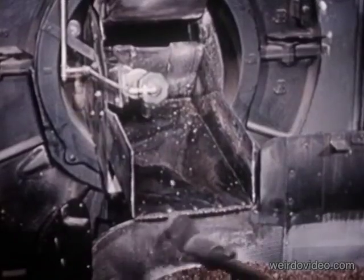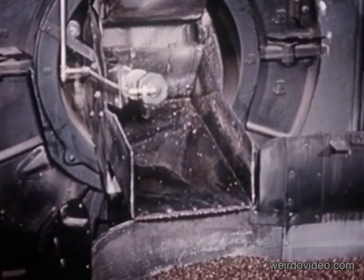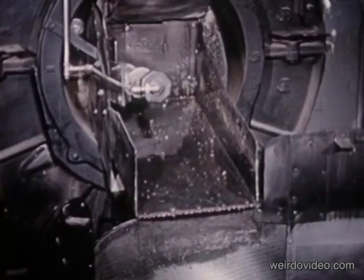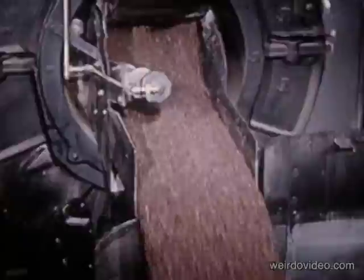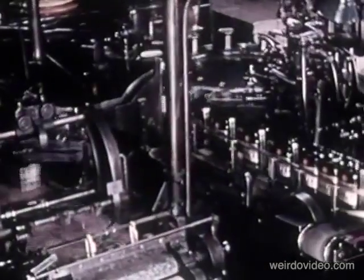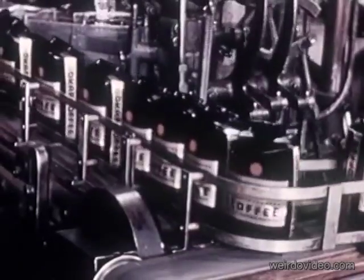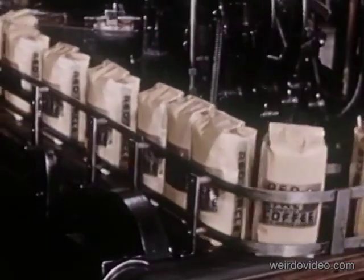From blending machines, the green coffee is introduced next to huge automatically controlled roasting ovens, hundreds of pounds at a time. Done to a turn, cascades of precisely roasted beans are released at just the right moment, ready to be freshly sealed into packages the very same day. In this way, you know the coffee you buy is fresh and ready to be custom ground just right for the way you make coffee.